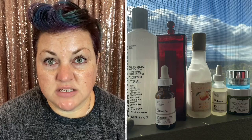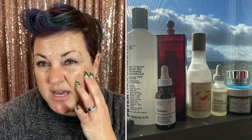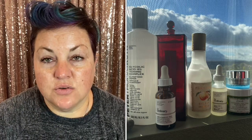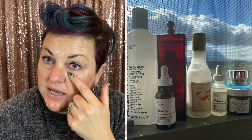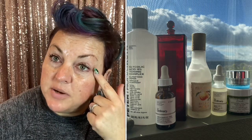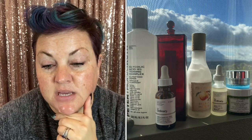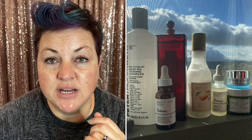I love that for the instant exfoliation, makes my skin super smooth and gets all that dead skin off. I use the Ordinary Caffeine Eye Serum for the puffiness around the eyes, so I feel totally depuffed. The Shiseido Eudermine water, which is a beautiful hydrating essence water.